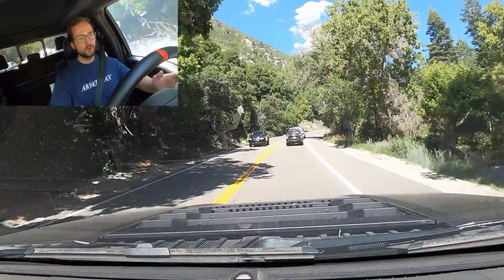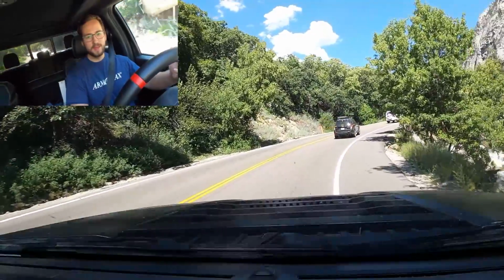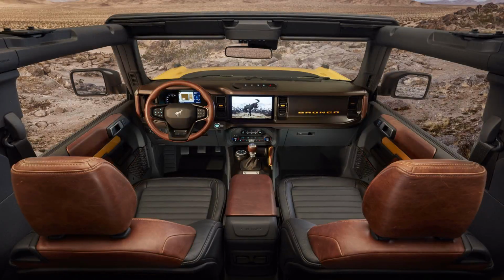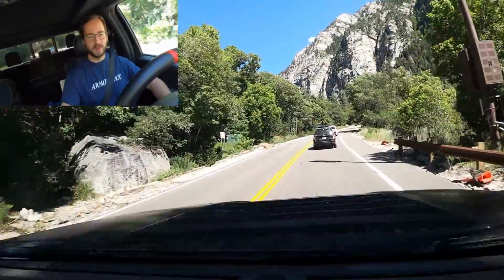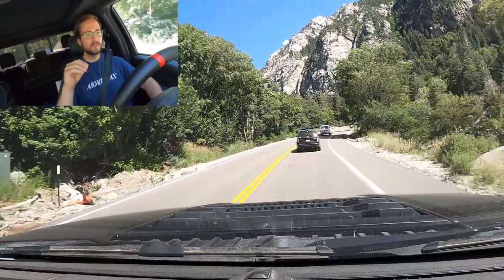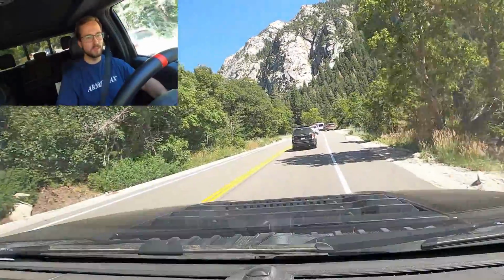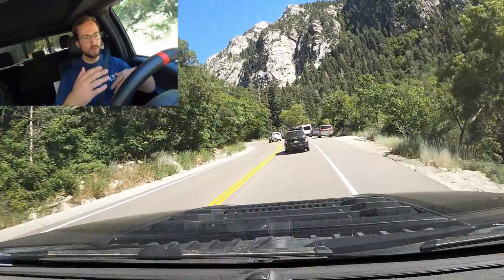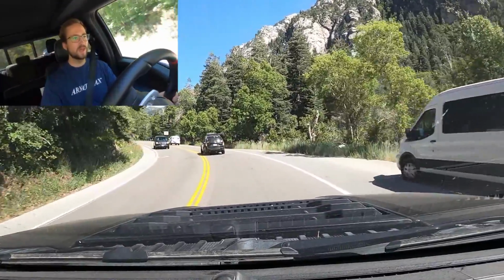Now going to the interior, from what I've seen, for the segment that it's in, it's really solid. It's not way up above anything else, but the bigger 12-inch screen, I think that's really cool. And then the seats all look pretty nice. It looks like the normal Ford leather that they use in their higher packages when they do the leather seats. The cloth seats look normal. So the interior overall looks pretty normal.